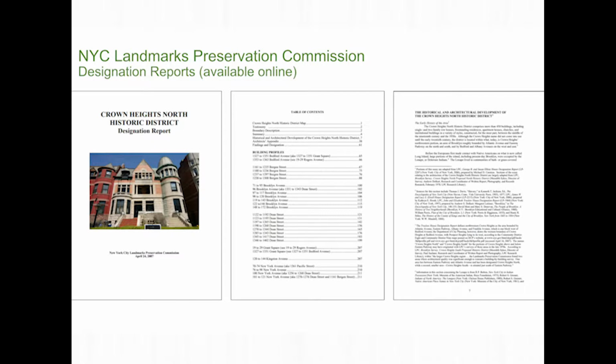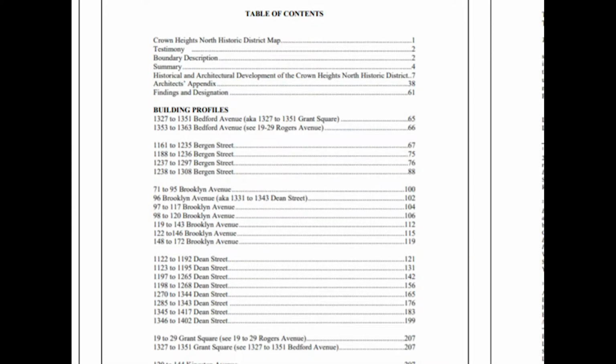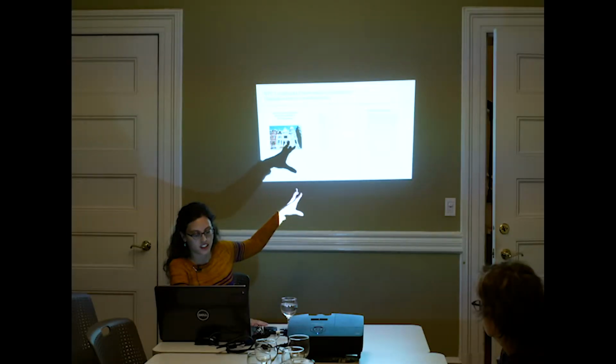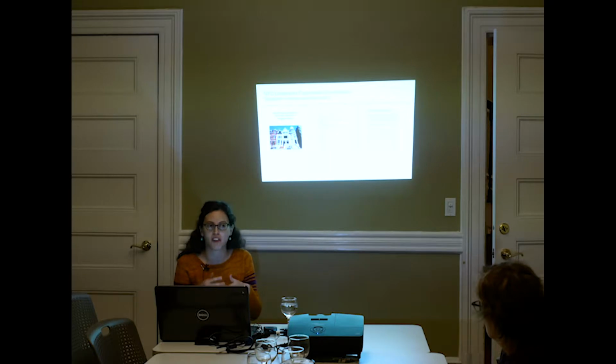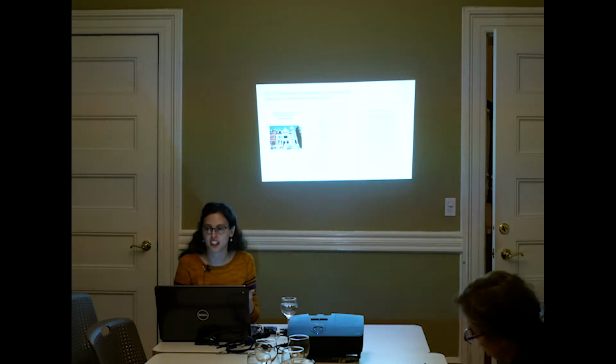In a historic district designation report, like this one for Crown Heights North, there's a whole history of the neighborhood to put it in context, what was happening there. And then each building in the middle here, it's kind of hard to see, but this is the table of contents where you can see where your building is. And you can go to that page and they'll have the owner history, the very basic information like build year, architect, any bits of significance that they may have found, and the sources they used.